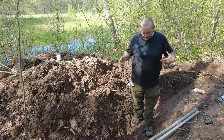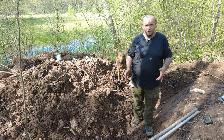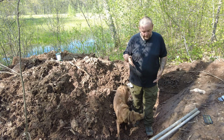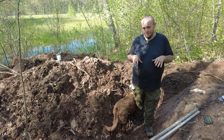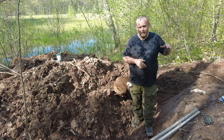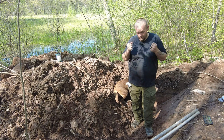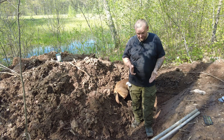Hello, everybody. As you can see, I'm in a hole. So today we are going to attempt to put our well in. I'm hoping I don't have to go very far. The only thing that makes me nervous about this spot is there's a lot of clay here. When I was out here leveling everything off and doing the driveway, I came down here with the skid loader and dug down as deep as I can, because that's the first thing you want to do, dig down as deep as possible. But it seems to be all clay.